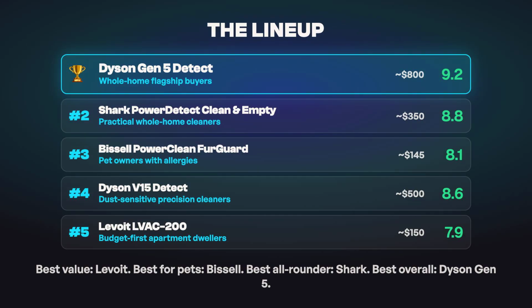If budget is the priority, the Levoit 200 is the consensus value pick, full stop. Step up to the Bissell FurGuard for serious pet households. The Shark PowerDetect is the sweet spot for whole home cleaning. And if you want the absolute best and the price doesn't sting, the Dyson Gen 5 Detect is the one.